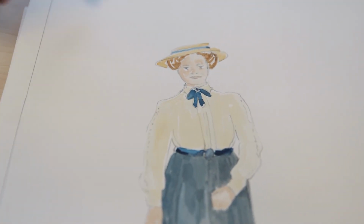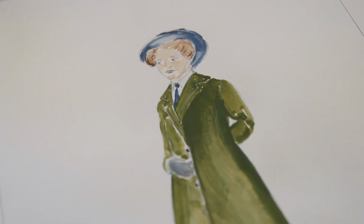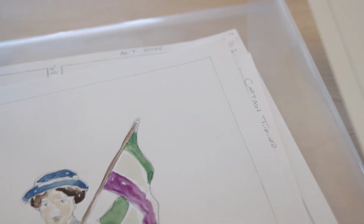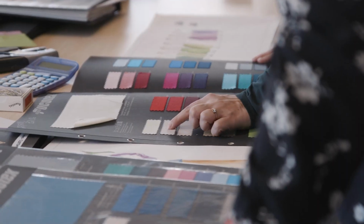It's a fairly large company that we're working with on the stage, and we've got 18 in the chorus, and they're multi-rolling, and the costume changes are thick and fast. All the roles are women, but they are playing roles of men as well. It's a big piece in terms of how much costume is being used.